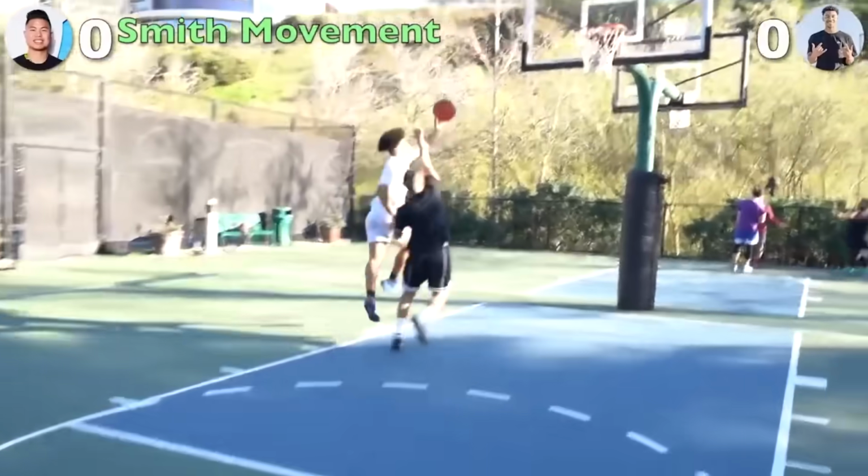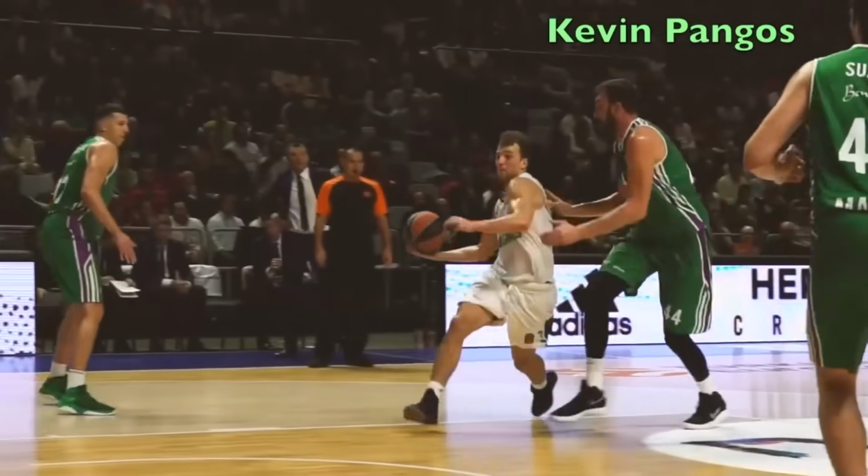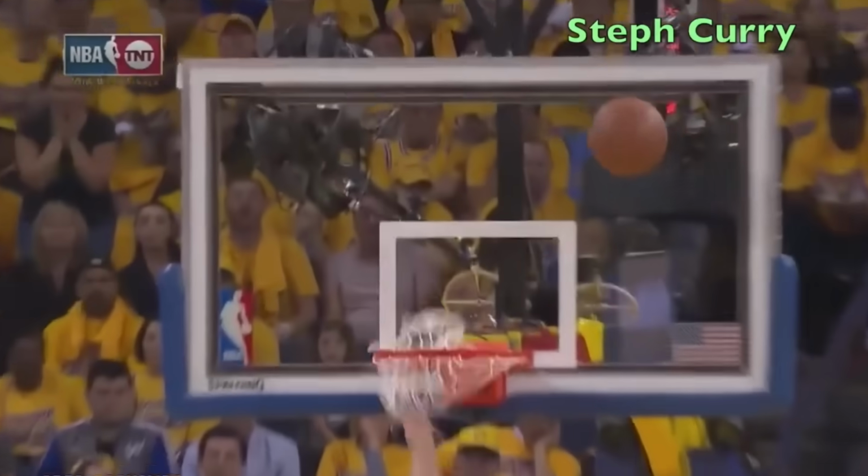It's one thing to make layups in an empty gym. It's another to finish in a real game, with defenders flying at you and the crowd roaring. That's why it's critical to train for game-like situations.